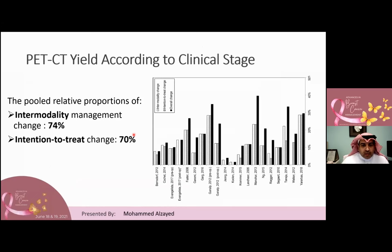The change in management was shown to be implementing both the intermodality change and intention to treat with 74% and 70% respectively in their meta-analysis.